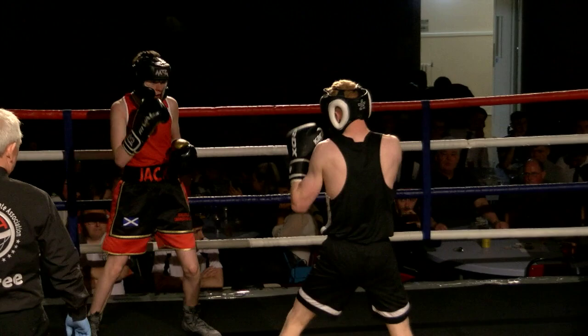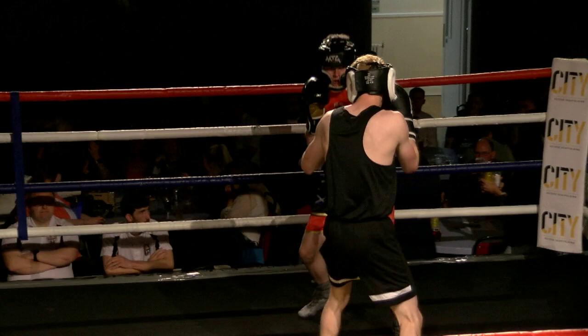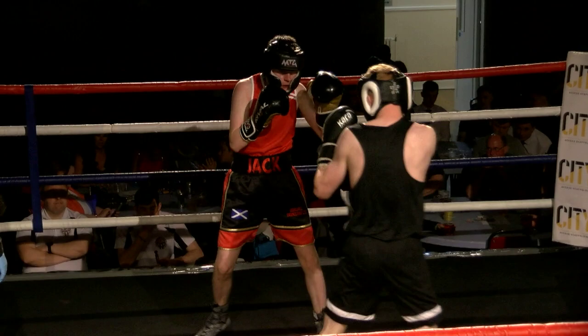Lovely spear shot up the middle from Fraser there. Jack against the ropes, countering back. Fraser really holding the centre of the ring at the moment. Jack moving along the ropes. Definitely, this fight seems to be occurring at long range. Lots of jabs, lots of straights, not a lot of hooks. Definitely no inside work yet, but we'll see if it progresses to that as the bout progresses.